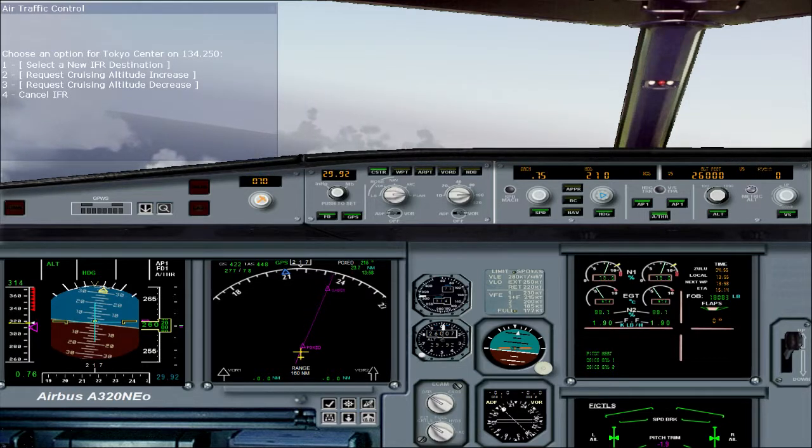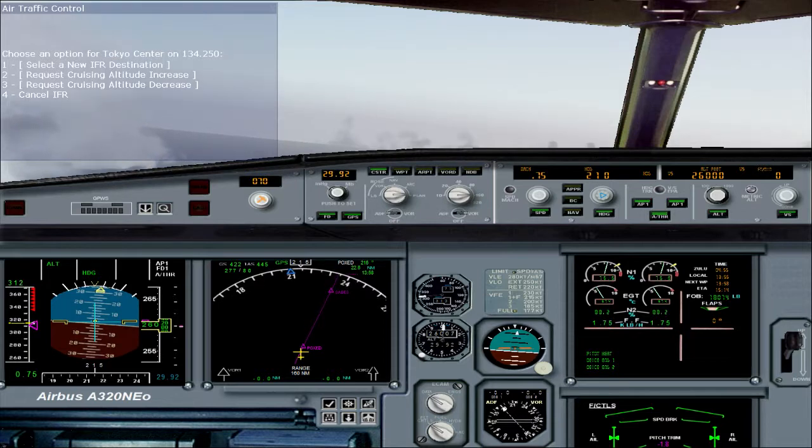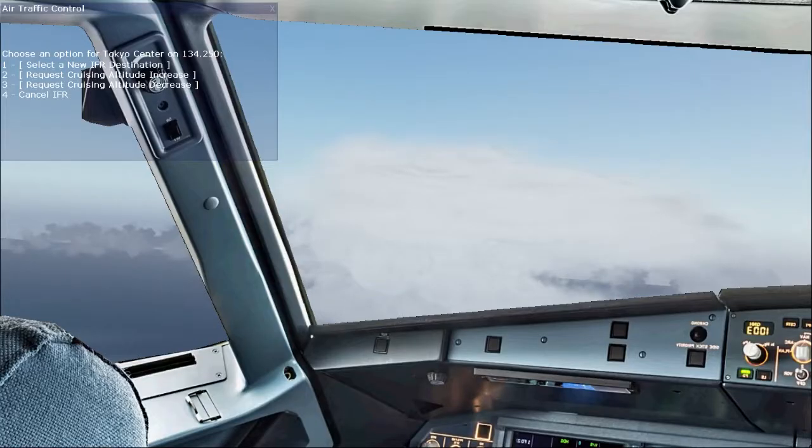Winds have dropped off a little bit. We're at 277 degrees at 80 knots. Still a pretty high wind, but down from the over 100 knots we had earlier. Pretty much as close as I want to come to that thunderstorm. I don't want to be any closer to this.